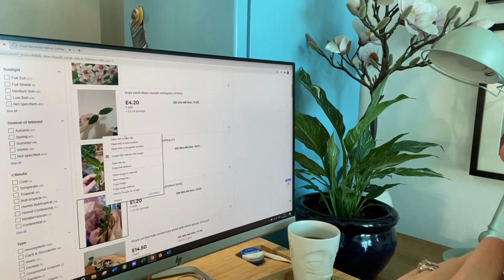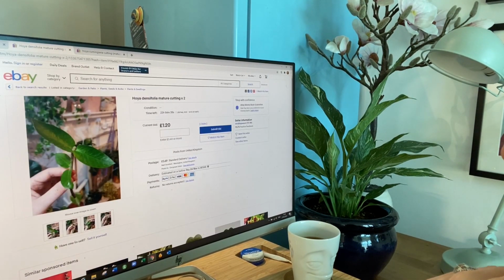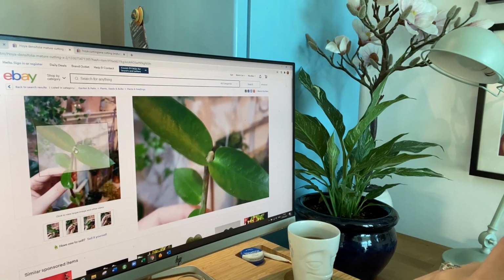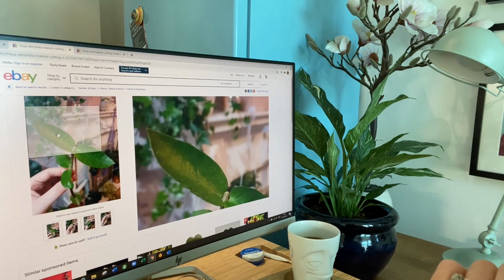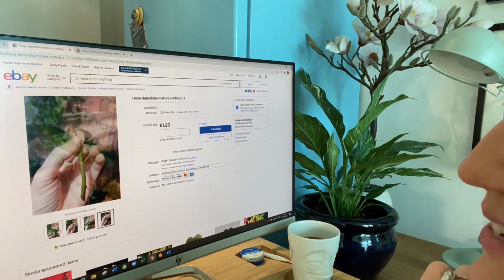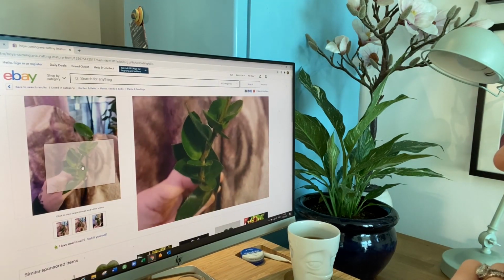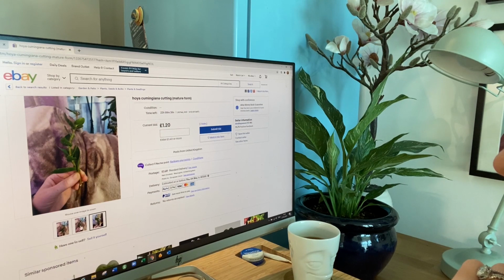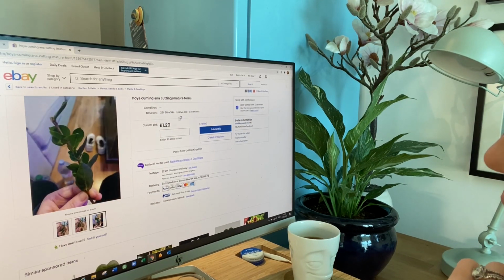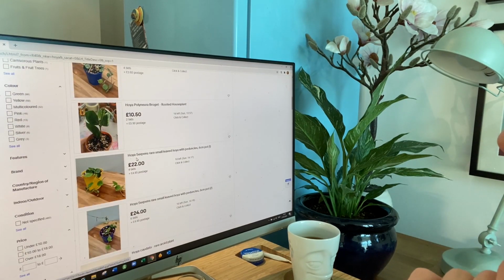There's quite a few here. These are probably from the same seller. So £1.20, 22 hours left. There's 2 bids on it. It's not too many people. It's quite a plain looking Hoya though, isn't it? It's beautiful, don't get me wrong, but it's not very special. Same with this one as well, just a nice normal Hoya. £1.20, 2 bids, so they don't really tickle my fancy.